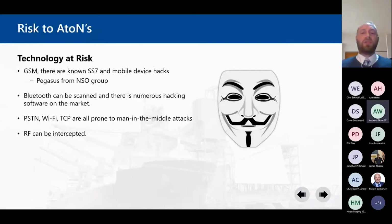We also have technology risks. So looking at the original slides, we have PSTN, we have RF, we have Zigbee, we have Bluetooth. They all have known exploits against them. And for instance, for GSM, there's a known SS7 exploit. And for mobile devices, we have the Pegasus hack from NSO Group. NSO Group has been in the news of late. They're known for all their attacks on world politicians, on spying on them.